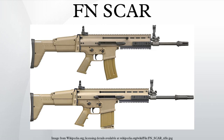The SCAR was one of the weapons displayed to U.S. Army officials during an invitation-only Industry Day on November 13, 2008. The goal of the Industry Day was to review current carbine technology for any situation prior to writing formal requirements for a future replacement for the M4 Carbine.